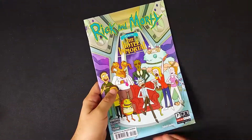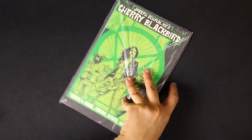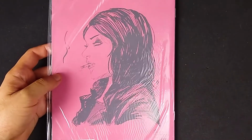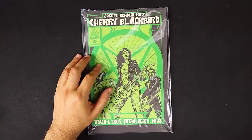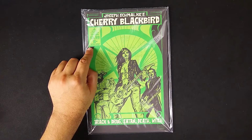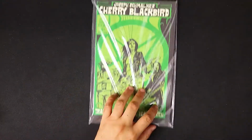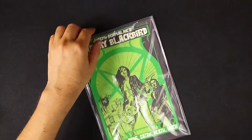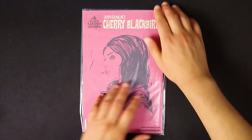So it's a brand new number 1. This is second printing to Cherry Blackbird. I wasn't able to get first printing, even though I could have sworn that I ordered it. This is also bagged because of its very mature content matter. 18 plus over here. Very cool cover. It's basically drugs, Satan, death, and witches. The poly bag on this is kind of weird and cheap. Probably open this. I want to read it. I'm a grown-up. I can read comic books.